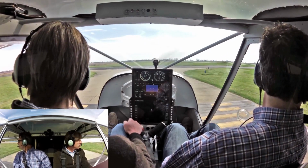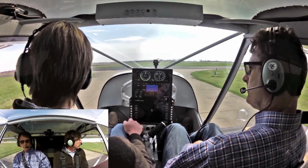Mexico, traffic experimental 750 Super Duty is going to be back taxiing for 18 Mexico.